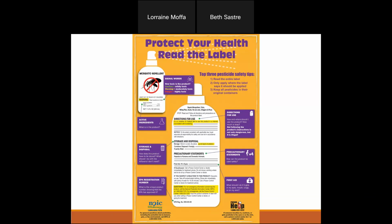So on this slide, you see these purple squares or rectangles, and each one talks about specific parts of the label. The first one is the signal word, which is going to tell us how toxic that pesticide is. The second one is the active ingredient, and the active ingredient is the product that is going to be killing the insect.